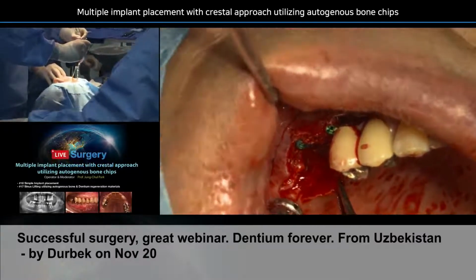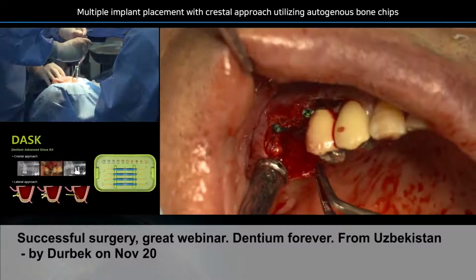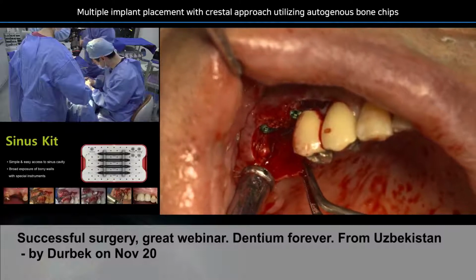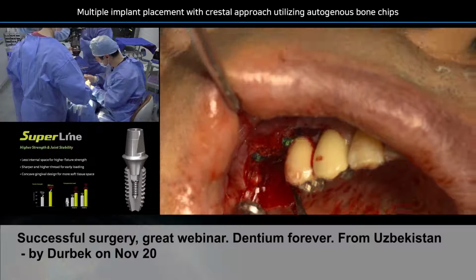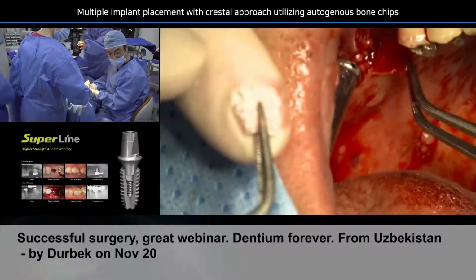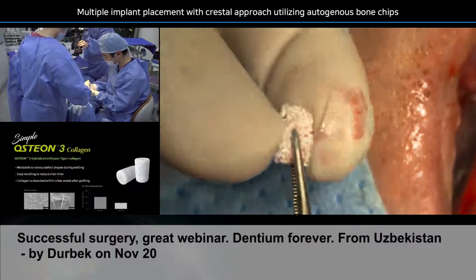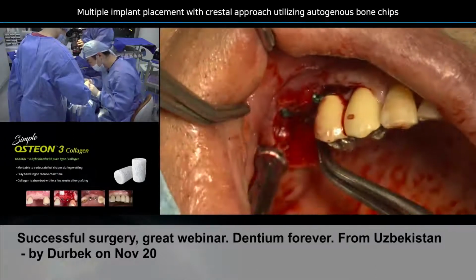This is a very strong, very hard Osteon 3 Collagen, but if you put your saline, it is immediately hydrated, and it's moldable right away. So you can mold it like this. It was very hard, but now you can manipulate it and it stays in shape. So it's a very nice way to apply the bone graft.